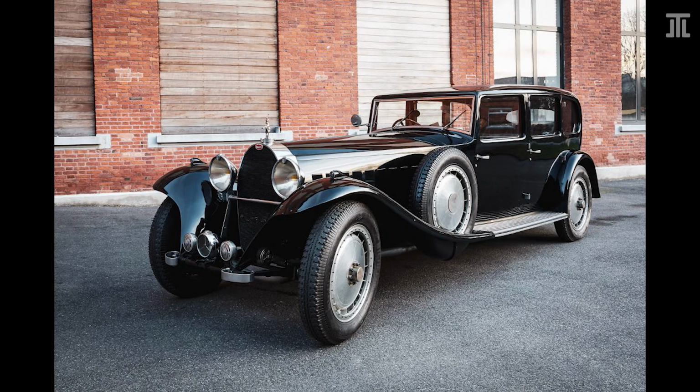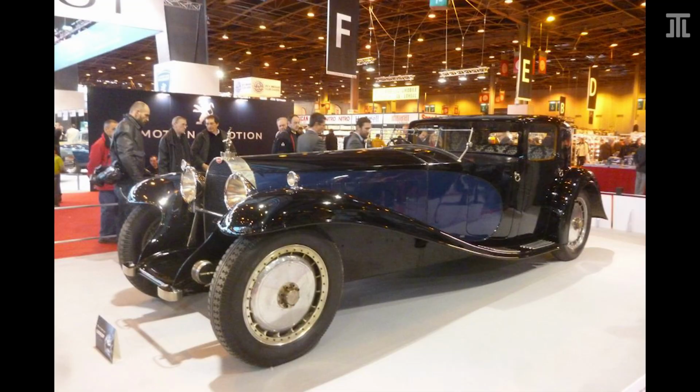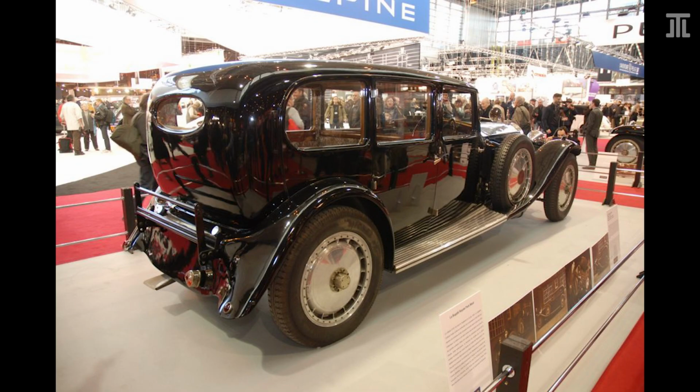The Type 41, known as the Royale, was the final word on luxury in the 1920s. It was powered by a massive 12.8-liter, 3-valve, single overhead cam inline-8 engine with just under 300 horsepower paired to a 3-speed manual transmission. The weighty cast-iron engine has an integrated cylinder head. Interestingly, it has only 3 main bearings and a single carburetor.